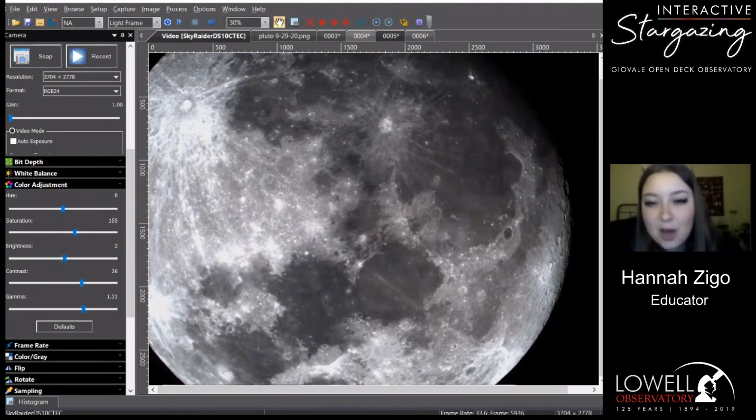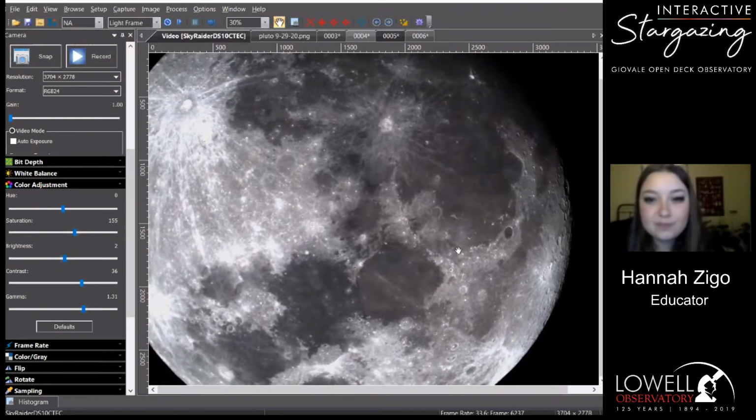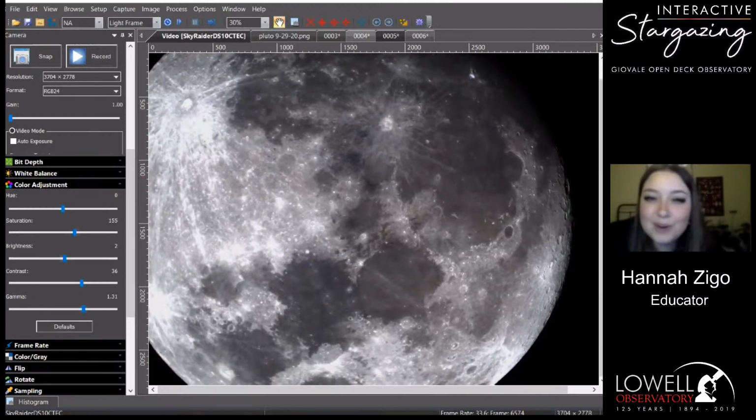Right at the top right corner, we have something called the terminator. That is where it is sunrise or sunset on the moon. And then we can see some really, really bright craters. We have Tycho crater. We have Galileo. I don't know necessarily exactly which ones are which. I believe the brightest one is Tycho. But you can just see some of that variation of the color on the moon.